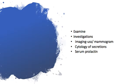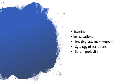So examine, and then what are the investigations? Like any breast pathology, it is important that you do an ultrasound and a mammogram, and of course if you see a lesion, then that has to be a guided biopsy. By imaging, the pathologists can come to a diagnosis of most of these conditions. Physiological is by ruling out. Mammary duct ectasia they can see with your imaging. Infections they can. Duct papilloma they will see. Prolactinoma, of course, is a different issue, and also carcinoma breast. So with your imaging, you can confirm your clinical diagnosis.